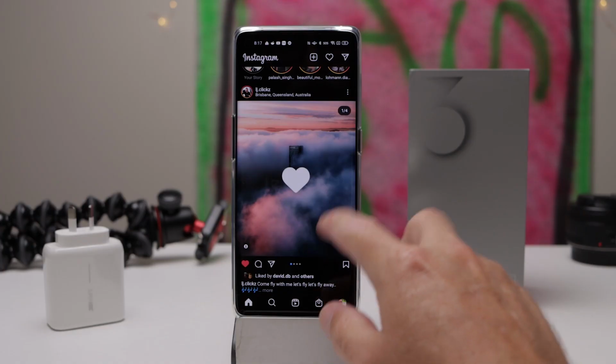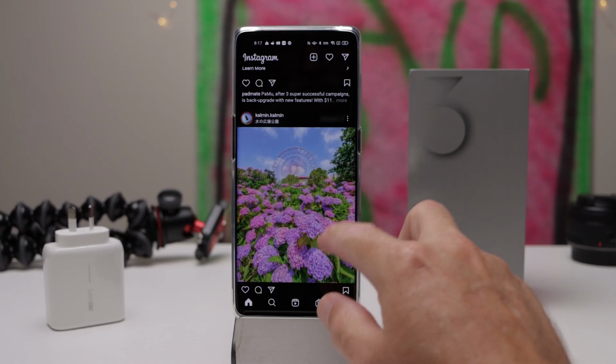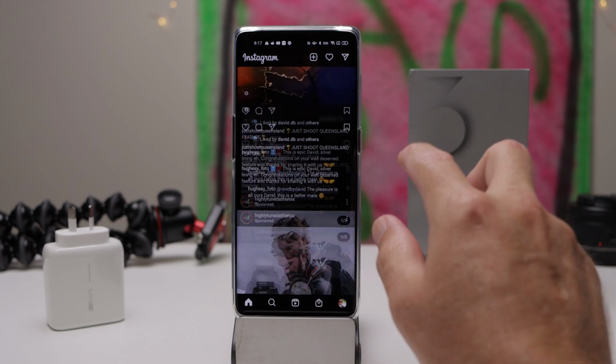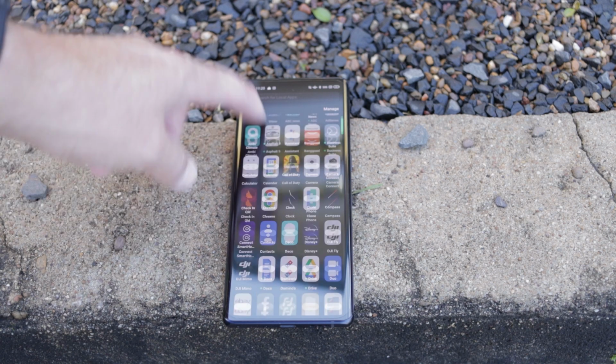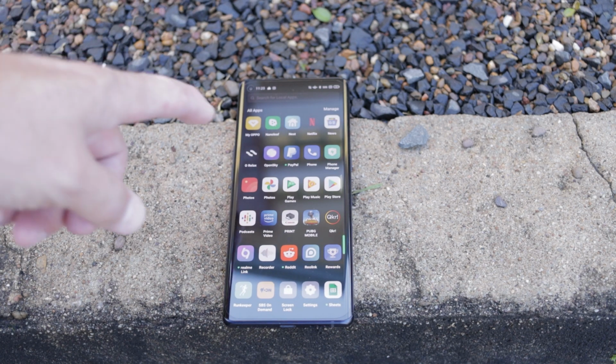Now another area where I was impressed: 12 gigs of RAM, Snapdragon 865 5G. This phone is fast. No hiccups. I mean, I'm scrolling Instagram and it's not stuttering, it's loading everything really quickly. Absolutely no problems at all with the performance.